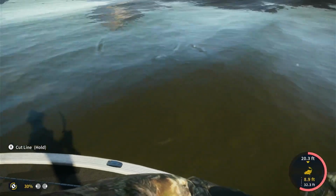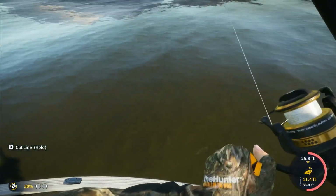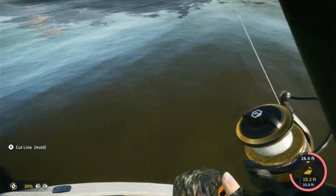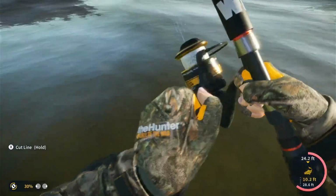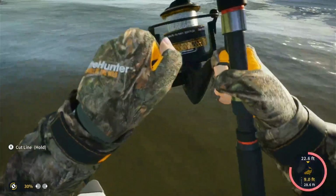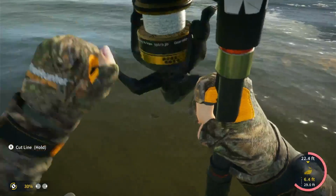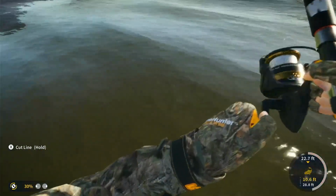I can't really see. Ooh, there's another nice one right next to him there. That's actually a really nice one. I might even try and back the... Well, I don't... We can try and back the boat up, see if we can catch him. That looks like a nice one. Real nice one.